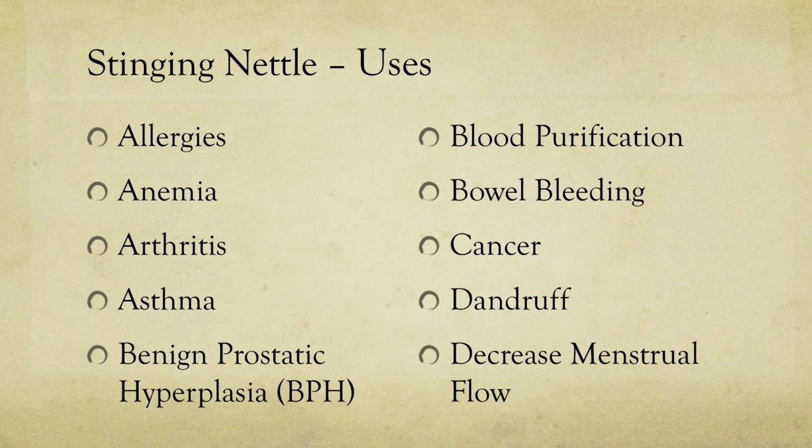What are the uses? It's good for allergies, anemia, arthritis, asthma, benign prostate hyperplasia, BPH, blood purification. So it's good to purify that blood. Now notice what's the next one down? Bowel bleeding, and then what? Cancer. Do you see what I keep seeing there? What's good for cancer also purifies the blood.